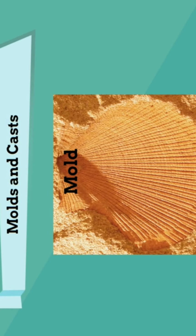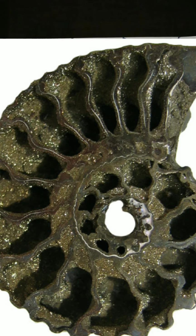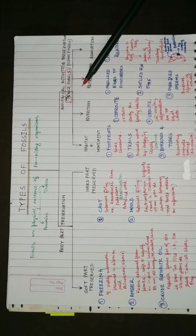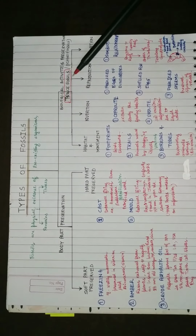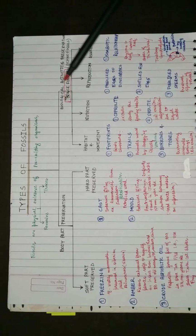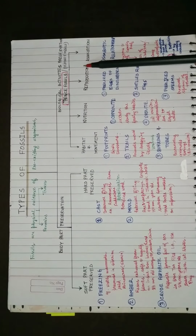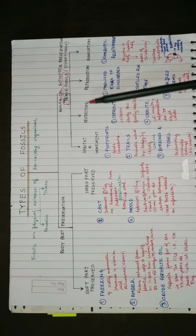Now, as I've already told, the fossils are the physical evidence of pre-existing animals. This physical evidence can either be the direct remains of the fossil or some of the activities which the fossil did at its time, its traces. Now, based on the biological activities preservation, the trace fossils are also known as the ichnofossils. The activities can be divided into 4 parts.